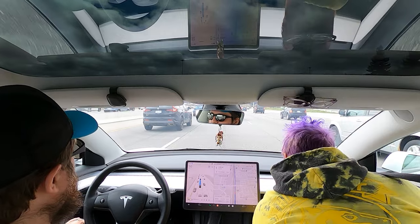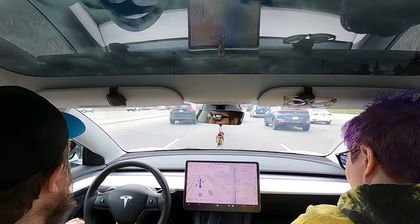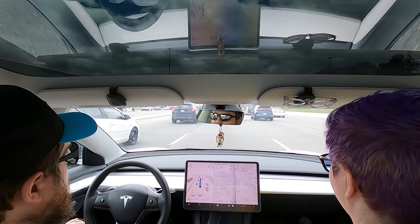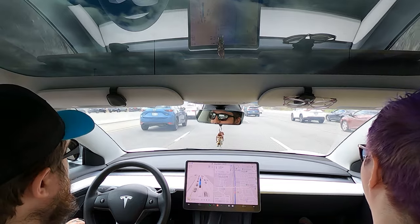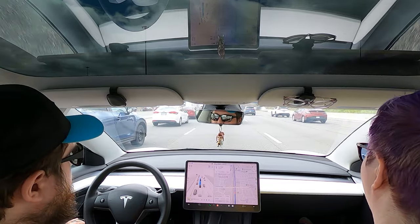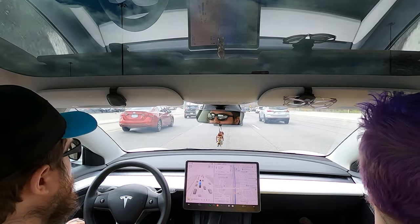Ooh. That helped real quick. Yeah, it was a pretty hard brake, but the car ahead of us did a pretty hard brake too. And honestly, FSD handles that situation a heck of a lot better than regular autopilot does. Autopilot probably wouldn't have been able to brake in time. I would have had to intervene. Yeah, it usually brakes a lot slower.